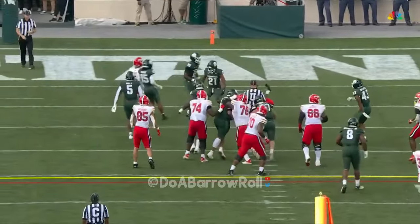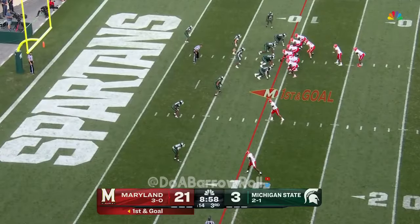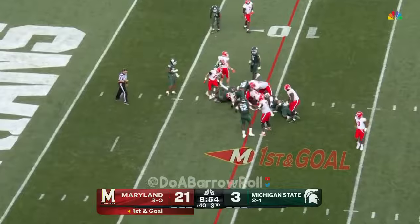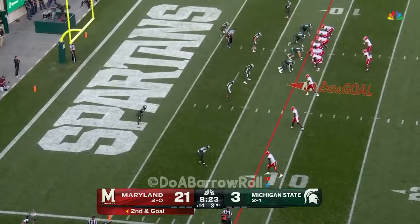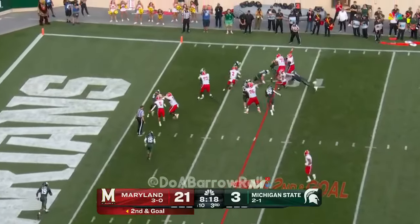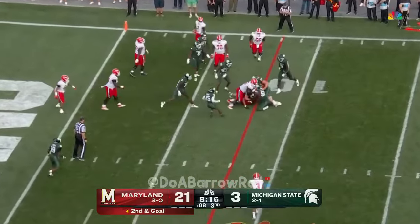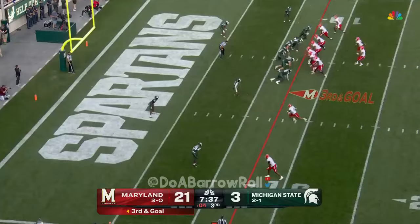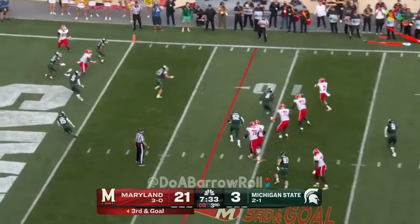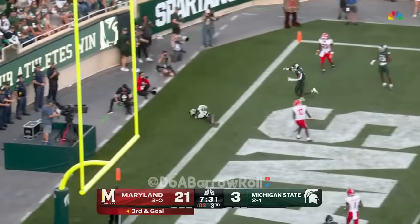So every so often he'd hurt Tagovailoa's favorite targets. Wins on a slant route, and Tagovailoa's on the money. From the pistol, straight up the middle. McDonald into the backfield, hand the football his direction. Tagovailoa drops, pressured immediately, makes him look bad. Now he's moving to his right, firing towards the end zone.